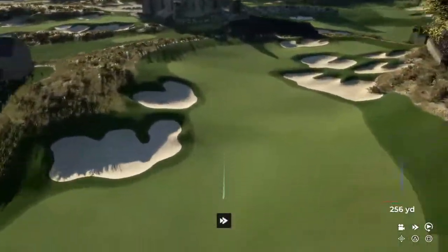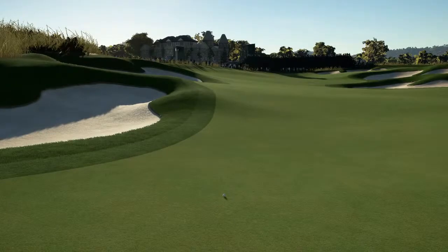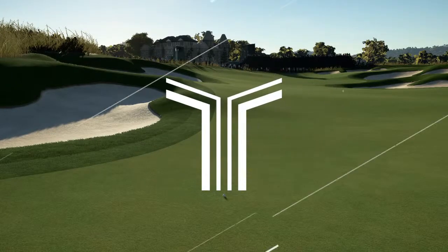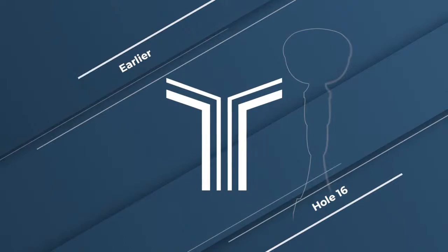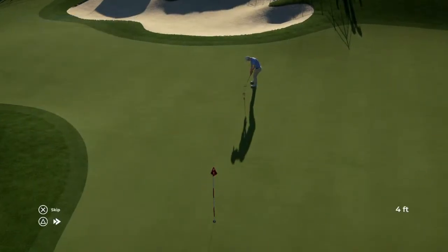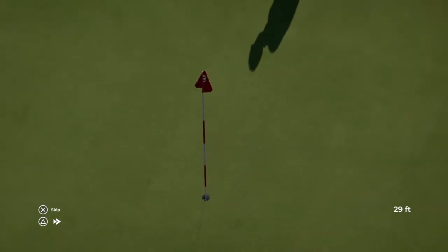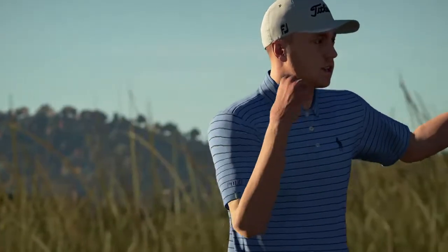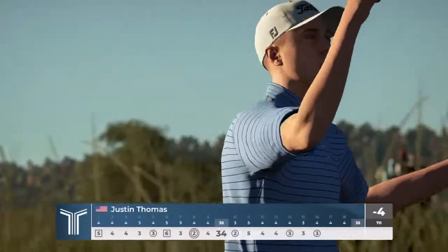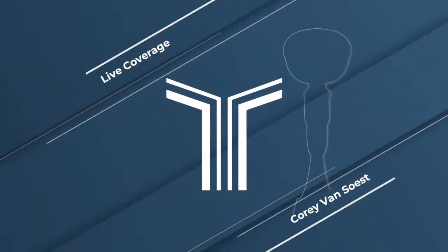Now, this one looks to be heading down the runway. And let's catch this action from just a moment ago. Justin Thomas with a great shot here. He's a sharp shooter from short range, isn't he? Nicely holed. Okay, let's get back to the action.